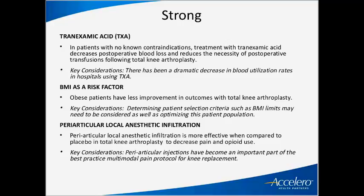This section is going to be our strong recommendations, and they did come out with 7 strong findings. So the first one on our list actually is the TXA, and certainly they saw that in patients with no known contraindications, treatment with tranexamic acid did decrease postoperative blood loss. It reduced the necessity of postoperative transfusions. And that was pretty dramatic in the studies that they saw, as much as one study showing a 52% reduction in blood utilization rate. So definitely there has been a dramatic decrease in the rates of use in a hospital. I'm sure you all have experienced that as well.